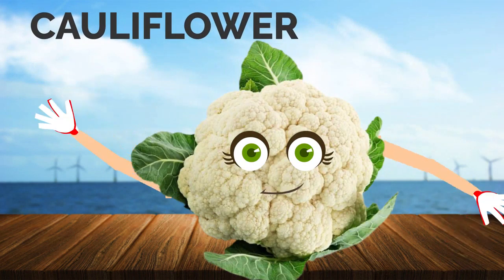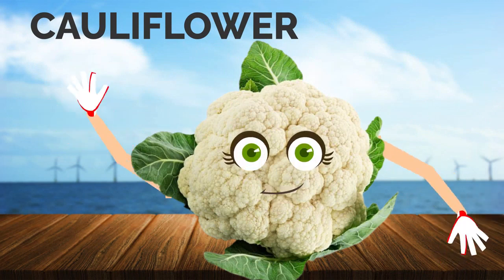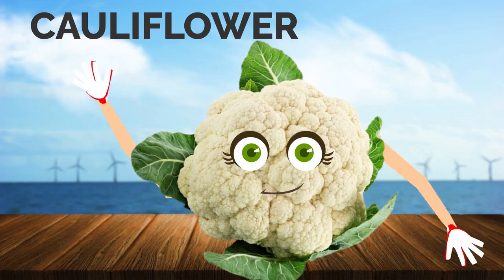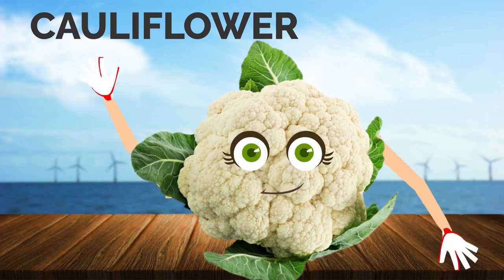I am cauliflower, a yummy vegetable. I'm white and look like a fluffy cloud. You can eat me raw or cooked in different ways. I'm full of vitamins that are good for you.